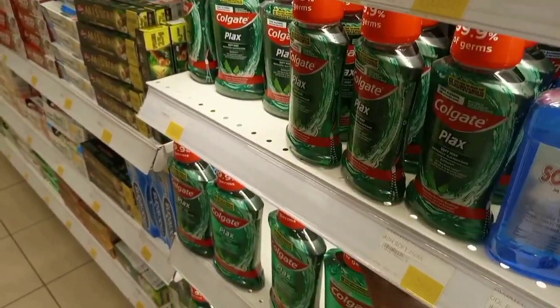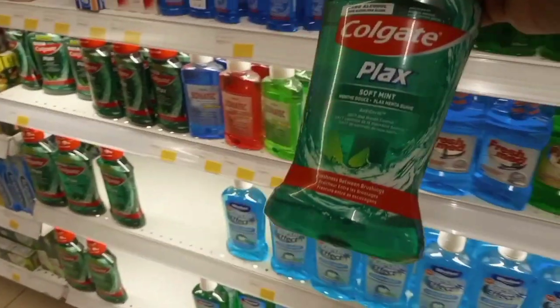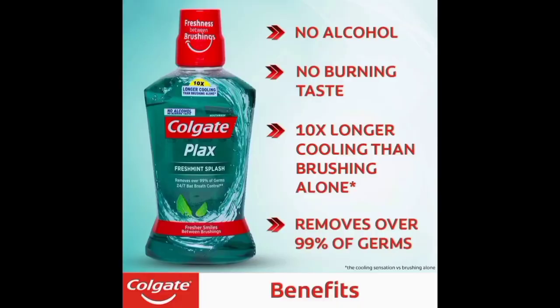For the mouthwash, I'm going to be trying the Colgate. I heard it's non-alcoholic. So I normally buy mine in a pharmacy, but we're going to be trying this one today.